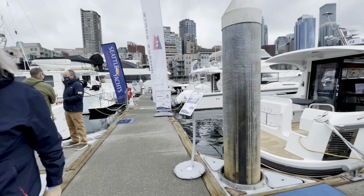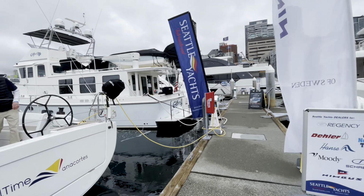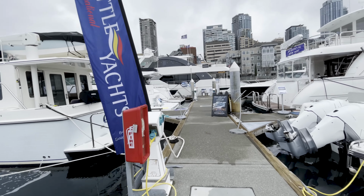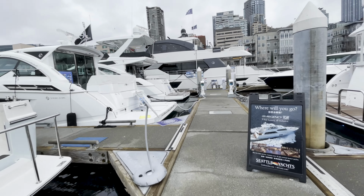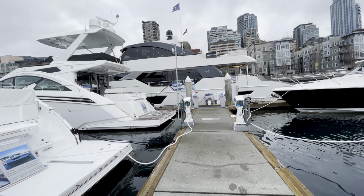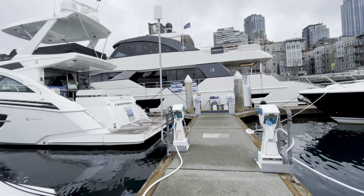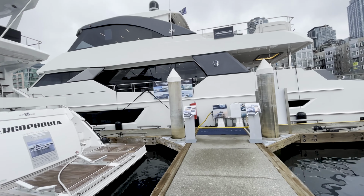At the 75th annual Seattle Boat Show. All kinds of different boats here on the water. Right ahead is the Ocean Alexander 27E. We gave you a tour of this particular yacht in a previous episode. The link will be down below. It is a beautiful boat.